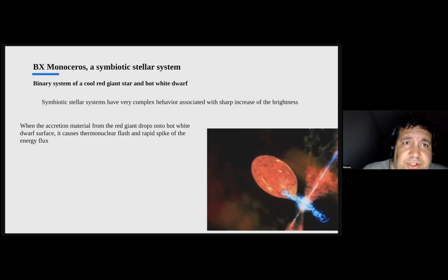And when I go to the literature, I see the definition of a symbiotic stellar system. A symbiotic stellar system is a binary system of a cold red giant star and a hot white dwarf. When the hot white dwarf pulls material from the red giant, and this material drops on the surface of the white dwarf, we have a thermonuclear flash. This thermonuclear flash causes a rapid spike of the energy flux, and that's why this star is rapidly becoming brighter in the sky.